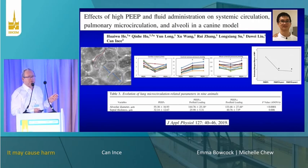This was an interesting study done in Beijing by my fellow Hai-Wu He, and he looked in dogs at the effect of, not a pathological model, but giving fluids and then putting on PEEP. He looked at the alveoli of the exposed lung, and he also measured the distance between one alveolus and the next, the distance of the septum, which is basically the interstitial space in the lungs.